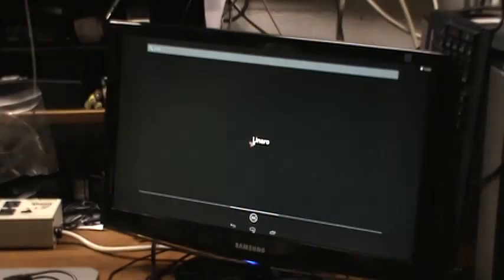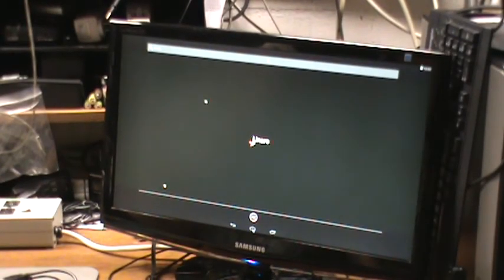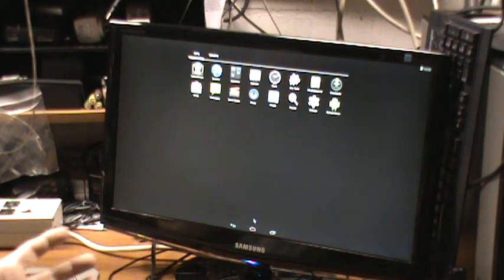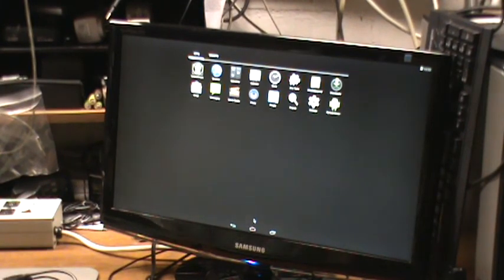So let's go down here to home. The mouse is working a little better. So it's working. And like I say, maybe the internet connection has to be a direct network connection, not Wi-Fi. Maybe it doesn't have the drivers for my little Wi-Fi dongle.